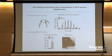In our animals, 7 to 10 days after ablation, we detect mechanical itch sensitization. In the control mice, if we poke the lip area, the mouse gets a scratching response. But in the NPY neuron-ablated mice, when we poke the lip area, we can trigger robust scratching bouts. That indicates the sensitization of the mechanical itch pathway. And eventually, these mice develop spontaneous itch and skin lesions. We have to sacrifice these animals.